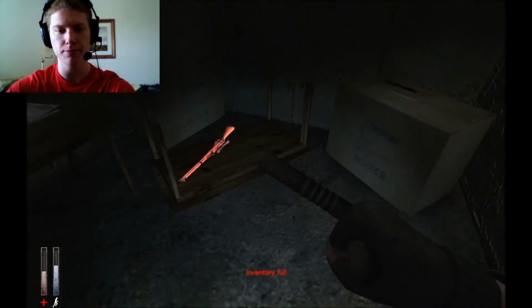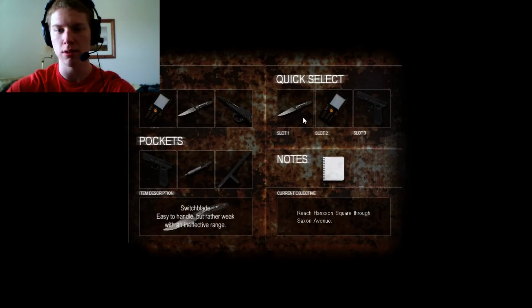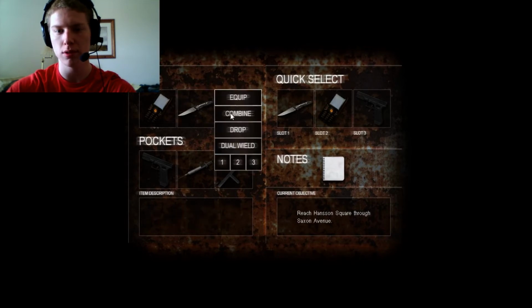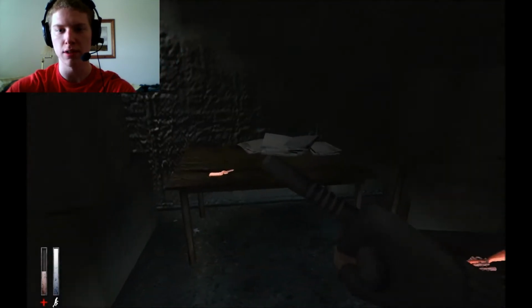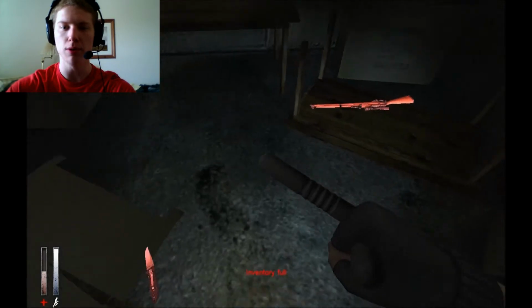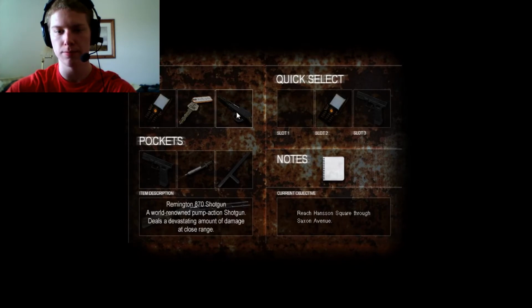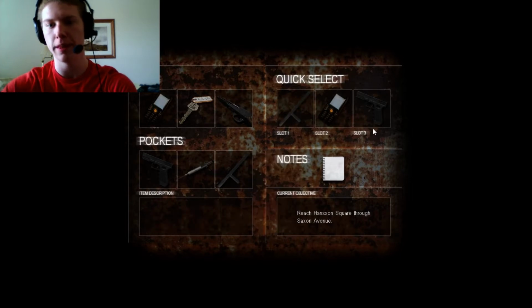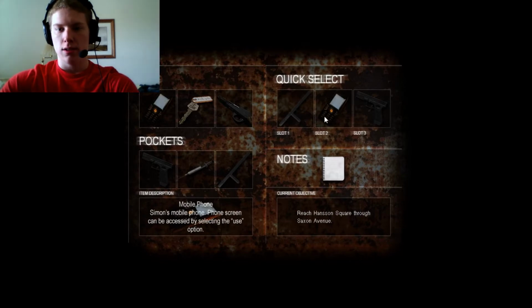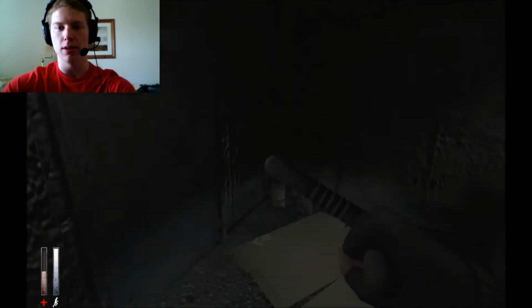Inventory full. How does that happen? And I have to drop something. What is worth dropping? I don't need the knife. Who needs a knife? Inventory full. Why do I want a sniper? I feel like the shotgun will be so much more effective. All right, I'll just put that in. Forget the sniper. You guys are probably yelling at me for skipping that, but it doesn't matter to me.